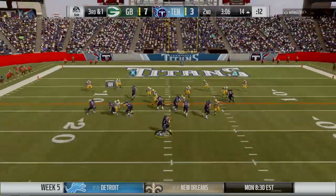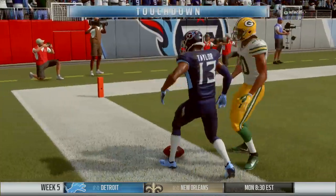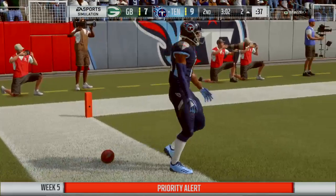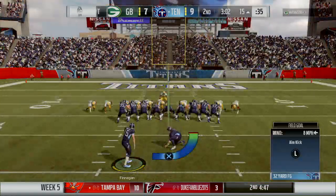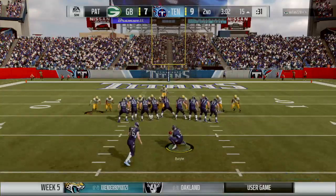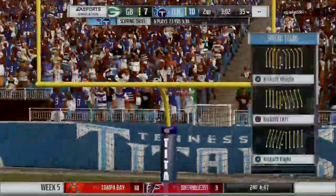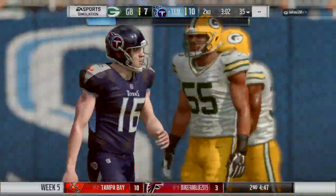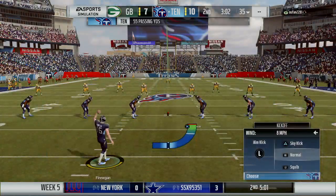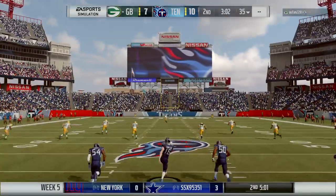A big, big pickup, and guess what? It's now 3rd and into the end zone for a Tennessee touchdown. A great play there. His 4th touchdown on the year. And the Titans are able to strike for 6. Extra point right down the middle. And the lead is now 10-7. Set now to kick this one away, and off it goes.